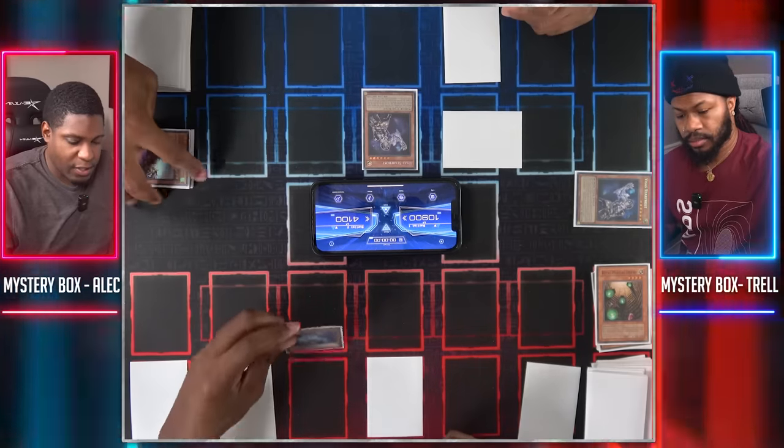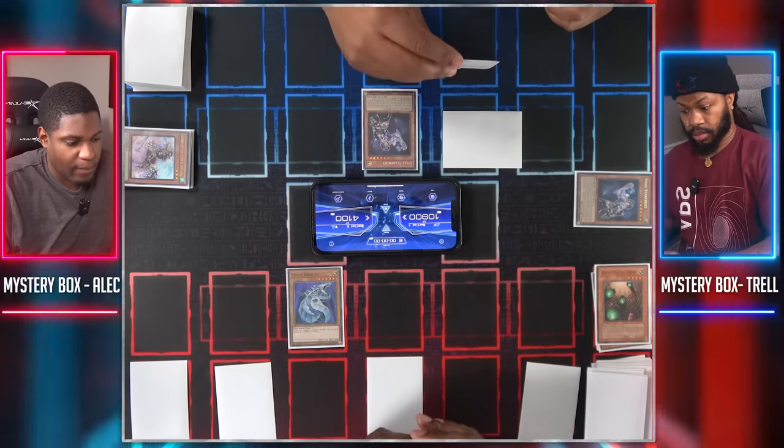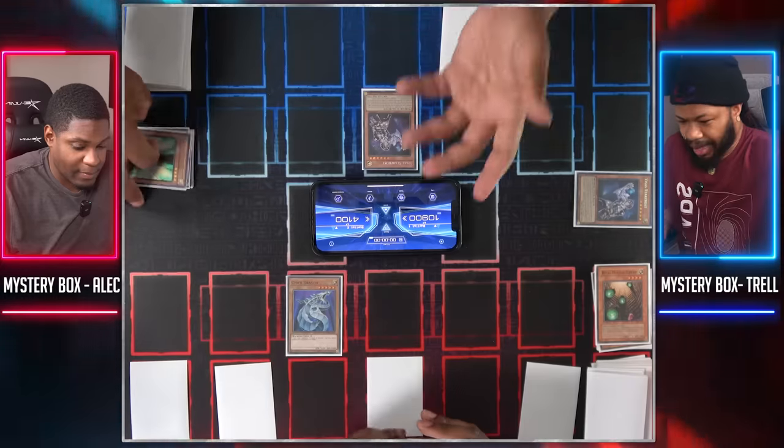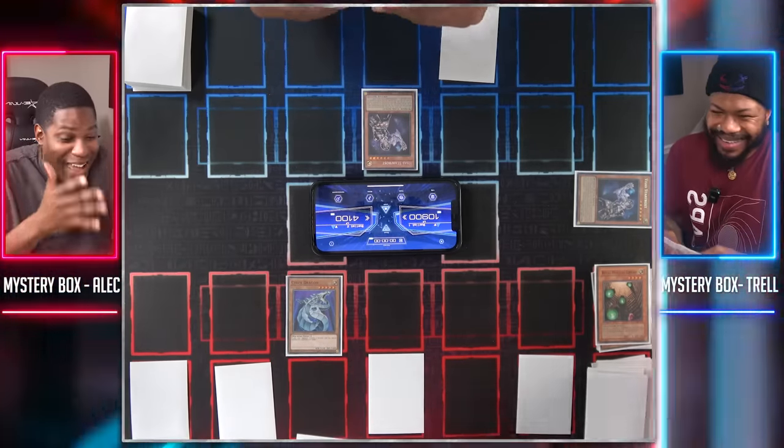I will standby phase, main phase. Special summon Cyber Dragon. That's the thing. Cyber Dragon attacks your face down. We've never seen a damn Cyber Dragon. I did not see a Cyber Dragon. I can't account for anything that you play. I cannot account for anything. I have no idea what you have in there.